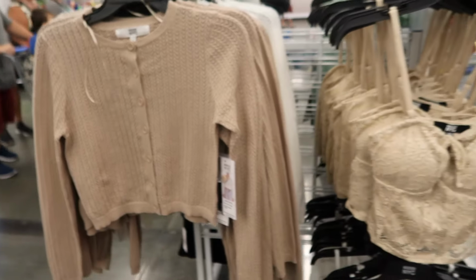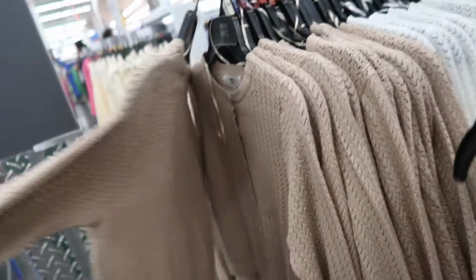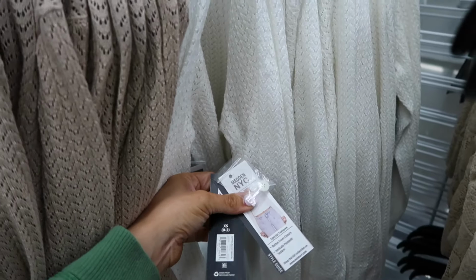New cardigans from Madden NYC. So these have that high neckline, fitted through the body. It is shorter, has a small ribbed wrist, and then it's the same in the back. It's an open pointelle knit. In this beige, also comes in the bright white, and they are $17.